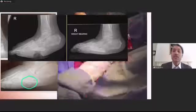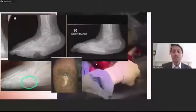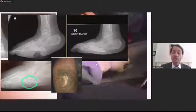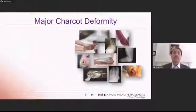Then you get a nice flat surface. So there is no bone prominence there. So on this occasion, this patient had full soft tissue healing. But that foot has to be offloaded in appropriate custom-made shoes with insoles. Otherwise, the risk of recurrence is high. But that is with exostectomy.